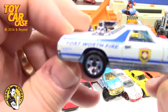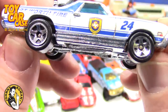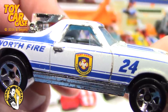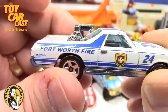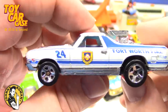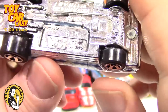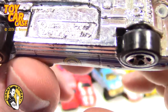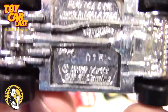Fort Worth Fire in the house. Look at that. Little emblem on the side. Number 24. This is a nice little El Camino, set up as a first responder. Very fun. Again, there's so many different variations on this. It's just amazing. 68 El Camino. See it? There we go.